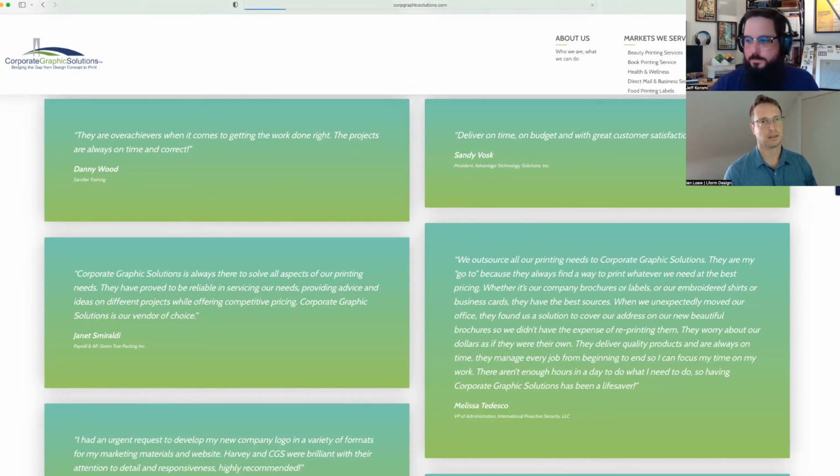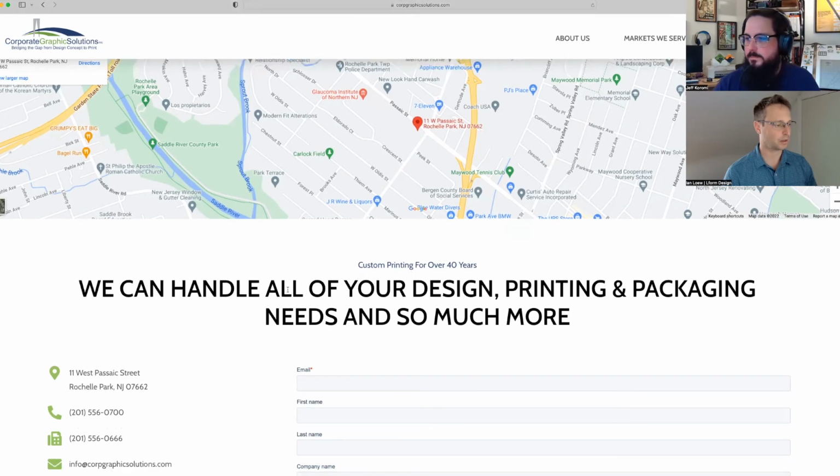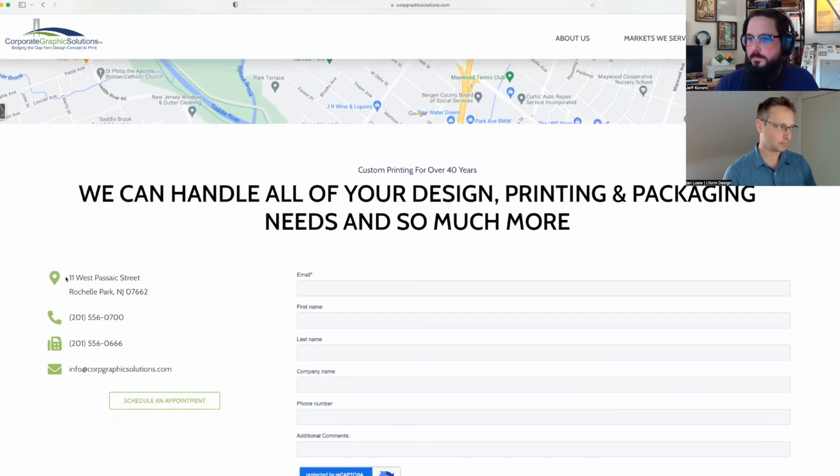All right, so let's go to the contact page. He just showcased where he's located in Rochelle Park. All the contact information is there. That's great. I'm not quite sure what the difference is between these two numbers. I'm assuming this is a fax machine. I'm not quite sure. So again, I would have labeled this cell phone or direct versus general inquiries.